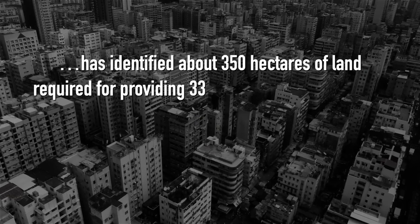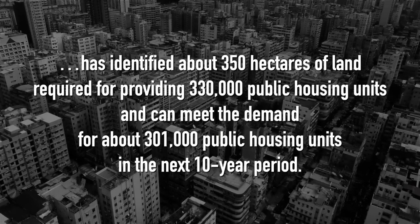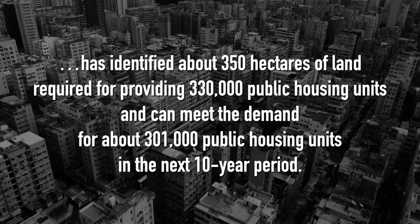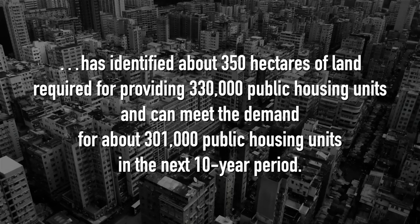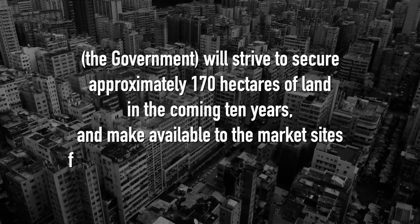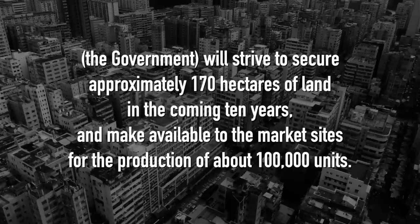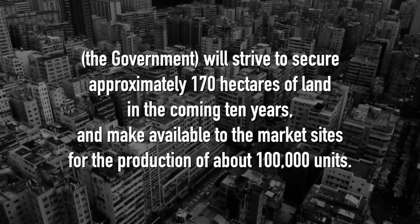Government has identified about 350 hectares of land required for providing 330,000 public housing units and can meet the demand for about 301,000 public housing units in the next 10-year period. The government will strive to secure approximately 170 hectares of land in the coming 10 years and make available to the market sites for the production of about 100,000 units.